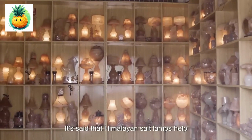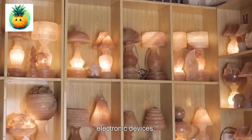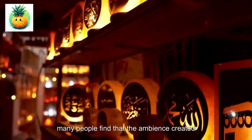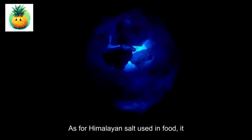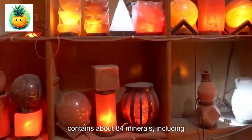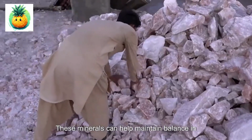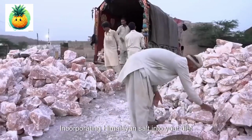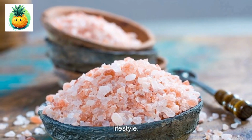It's said that Himalayan salt lamps help purify the air and reduce radiation from electronic devices. While there is little scientific evidence to support these claims, many people find that the ambience created by these lamps does help them relax. As for Himalayan salt used in food, it contains about 84 minerals, including magnesium, potassium, and calcium. These minerals can help maintain balance in the body, improve digestion, and regulate fluid levels. Incorporating Himalayan salt into your diet may be a beneficial addition to a healthy lifestyle.